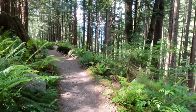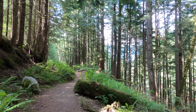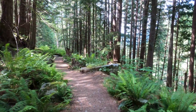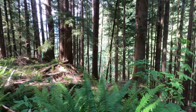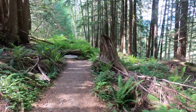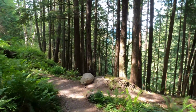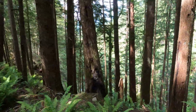I like this part of the hike. The trail is really nice. We're into big trees and there's lots of shade and it's not too steep. So we have like 1.9 miles to go to the parking lot. One more hour max. And the creek is now on our right side for the rest of the hike. It's a long way down.